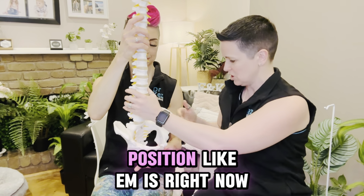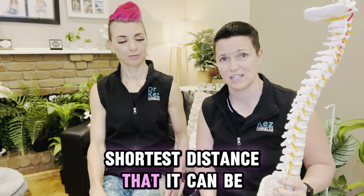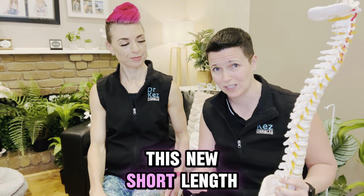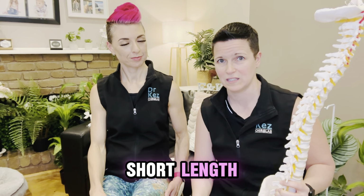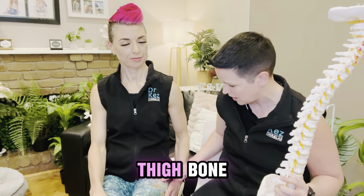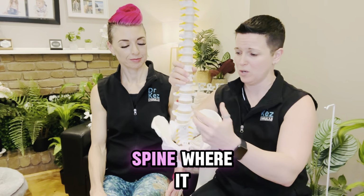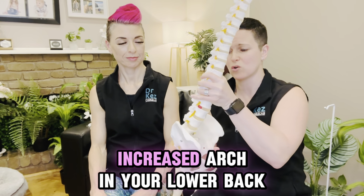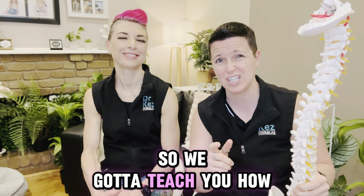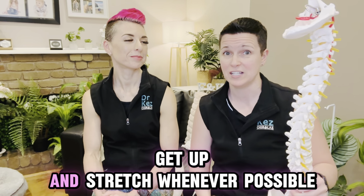When you're in a seated position, like M is right now, that muscle is at the shortest distance that it can be. If you spend heaps of time there, the brain starts to register this new shortened length and it keeps it at a shortened length. Now that's a big problem because when you go to stand up, because it attaches to the thigh bone, it will pull. Because it's so short, it will pull on the front of your lumbar spine where it attaches, and it will create an increased arch in your lower back, which leads to heaps of back pain. So we've got to teach you how to sit in a way that takes pressure off your lumbar spine and really encourage you to get up and stretch whenever possible.